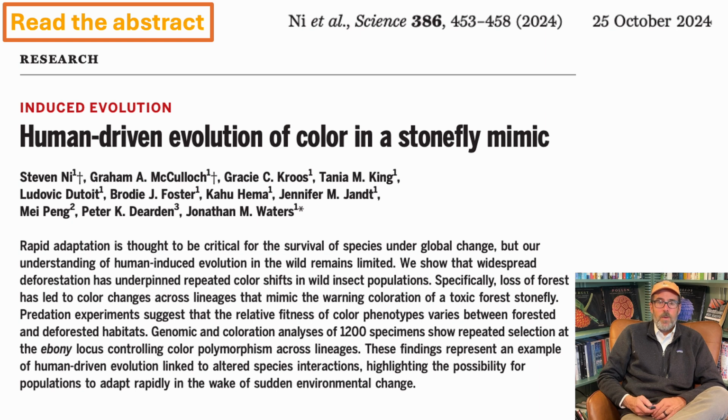So now, as I do, I'm going to read the abstract slowly, just so that we all are starting at the place where the authors intend us to. That is, having read the abstract. So here we go. Rapid adaptation is thought to be critical for the survival of species under global change, but our understanding of human-induced evolution in the wild remains limited.